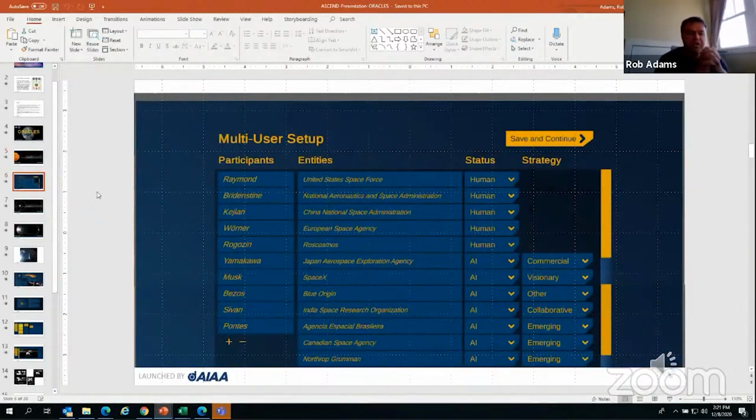We've set it up so that we could have numerous different players, if you will, representing different entities. So the Space Force would be an entity, NASA would be an entity, SpaceX, Blue Origin, the Canadians, the European Space Agency, the Chinese, and so on. We could designate whether they were human or AI, and if they were AI, then we have a number of different strategies. It could be that we want to commercially exploit, we're going to focus on the economic, we're going to focus on the visionary, achieving those mission firsts, or we want to be dominant or aggressive, where we actually want to prevent others from having access to space. Emerging is for some of the smaller players that still make a difference.